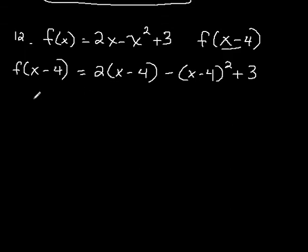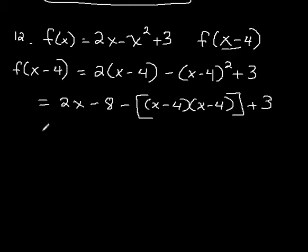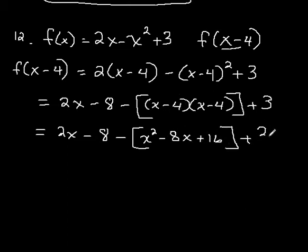That's pretty good. Now we have to work it out. So we're going to distribute 2x minus 8 minus, now here's the tricky part, you have to FOIL this. This is x minus 4 times x minus 4 plus 3. So I'm going to keep going here. 2x minus 8 minus, whatever we get when we FOIL this, this negative sign has to be distributed the whole way through. So we're going to do first is x squared. The outer is negative 4, the inner is negative 4, so it's negative 8x. If we add those together, plus 16 plus 3. Now we distribute. You can see why this is a harder problem. Minus x squared plus 8x minus 16 plus 3.